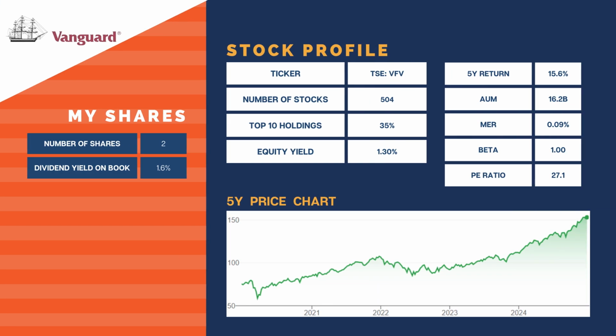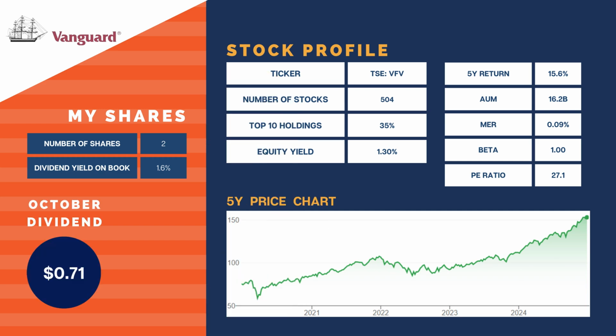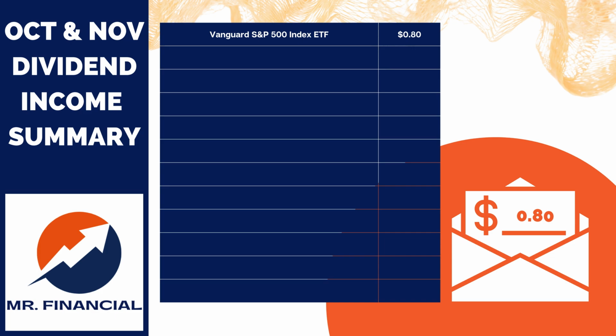Our smallest paycheck was from VFV, Vanguard's S&P 500 Index ETF. It paid us 80 cents, providing us with such a small number that it translated into 0% of our annual dividend income. This is the last dividend of the year and is 12.7% more than Q4 2023. Whoever said the S&P 500 Index wasn't a dividend growth position?